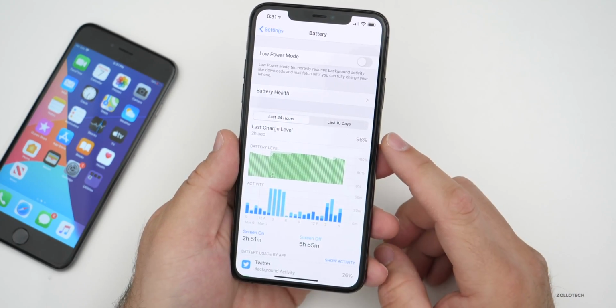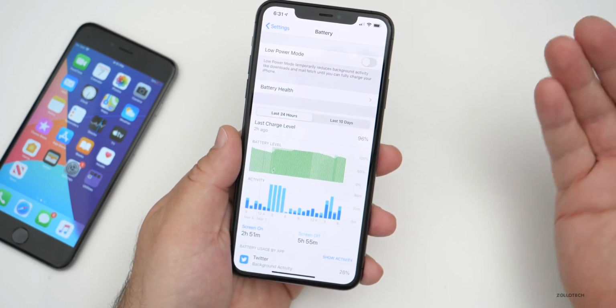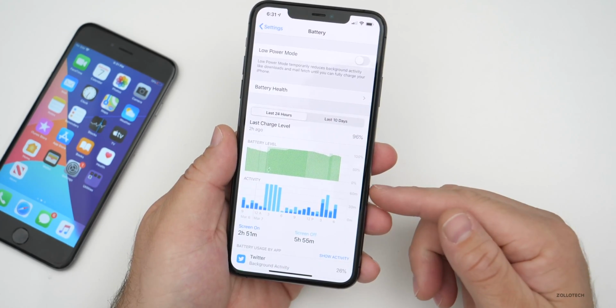Now, as far as battery health changing with an update, well, that's specific to it actually checking for the battery health every time it updates. The actual update does not affect the health.